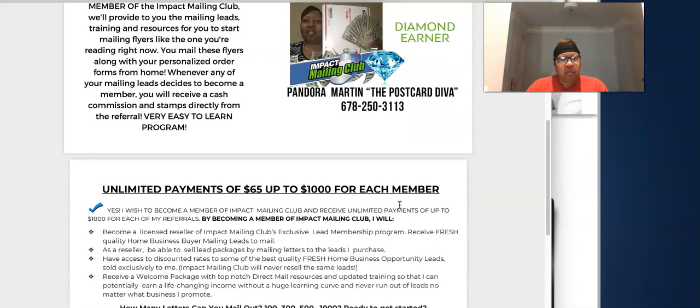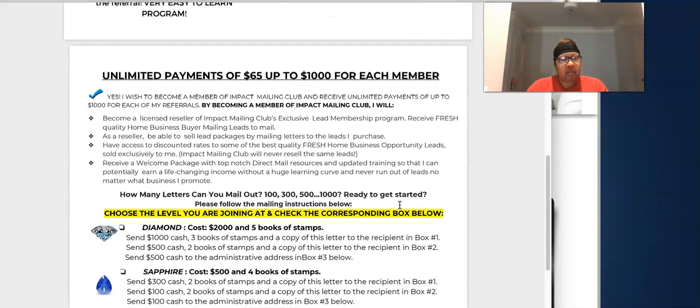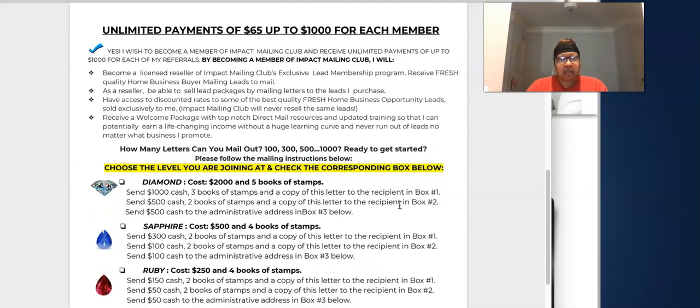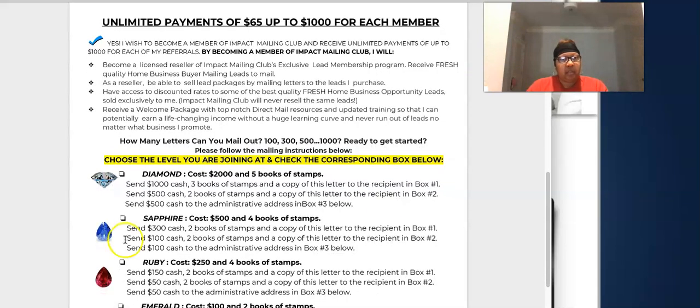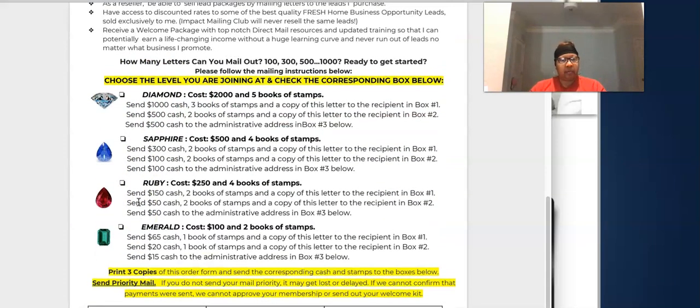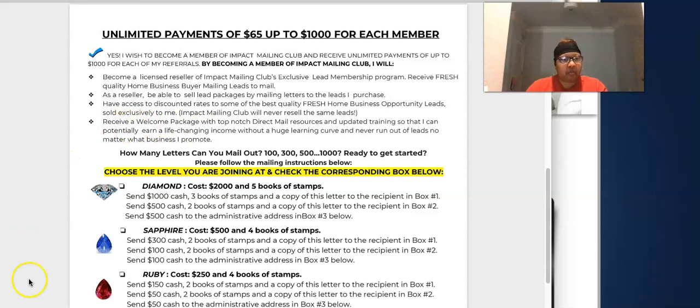Then it includes the flyer that the company sends you. This is the one that you're going to get from the company. It's going to have you in box 1, me in box 2, and the company in box 3. It'll show diamond, sapphire, ruby, all the levels. So what I'm going to do is put this together. I'm going to pay for this to be done, actually, and that way you have this. Now let me show you what else I'm going to give for my diamond members.